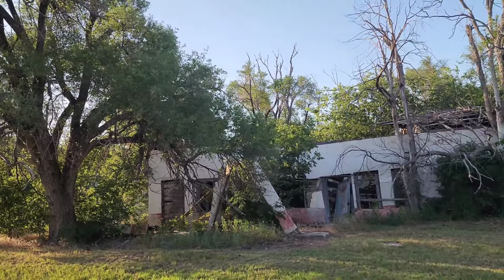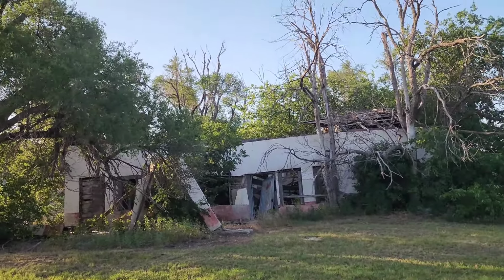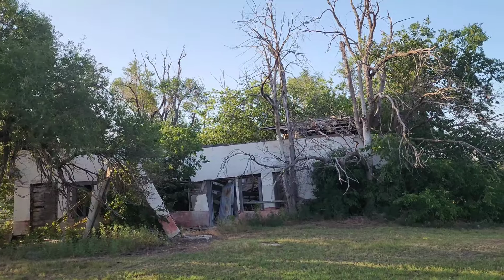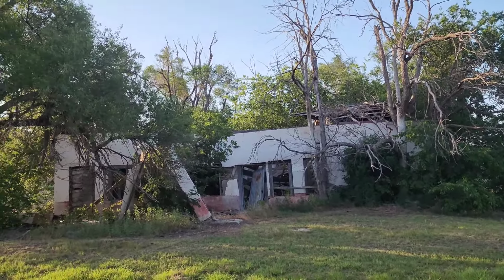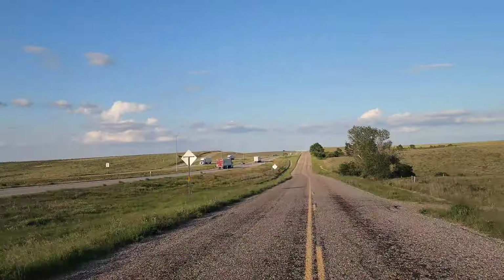And now this is another one just down the road that I saw. It's like an old gas station or something. I'm not quite sure. But it just kind of got overgrown. But you know, there's kind of a beauty in the ruins too sometimes.